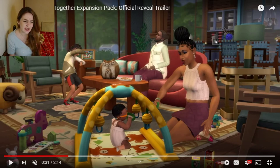Okay, is that a new kitchen? I like that lamp as well. I like lamp. There's just too much to look at. I'm overwhelmed, and I've got no memory. This is adorable. Like, this little playmat, I really like this. So this must help them with development and stuff.